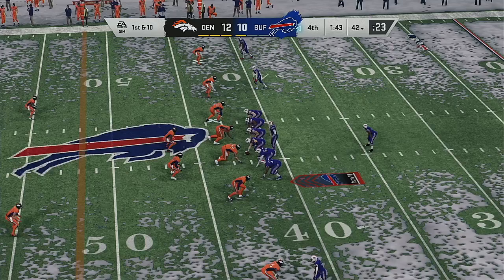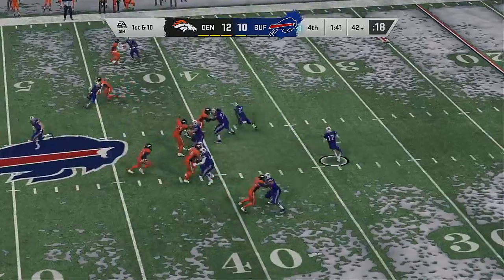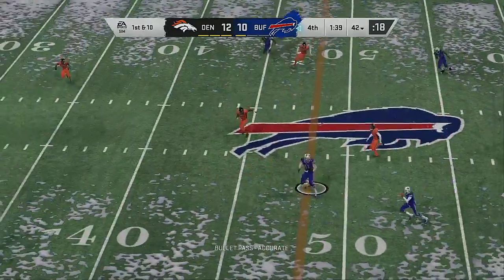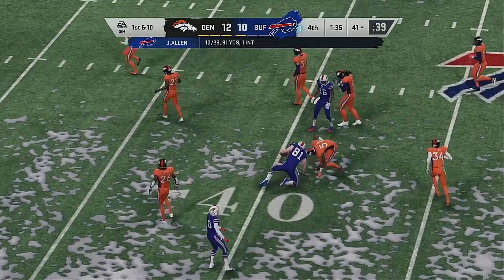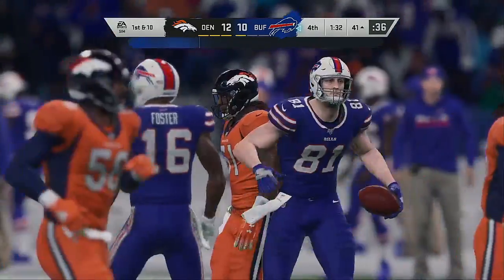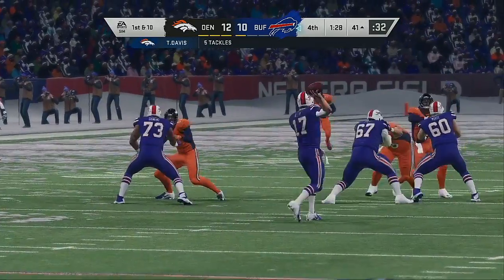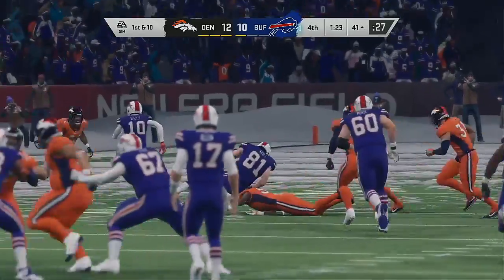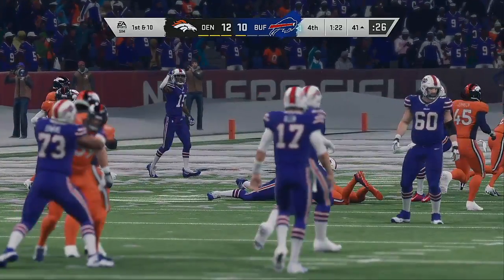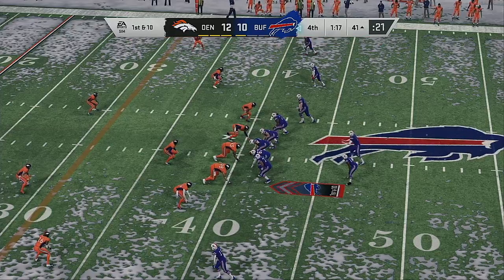So good field position for the Bills as they come up first and 10 at their own 42. They'll look to throw. Oh, he's got a man wide open, complete. And they're well past midfield, just a yard or two shy of the 40. It's a pickup of 17 on that one, and a Bills first down. At this stage, you've got to hustle. Got to get back to the line of scrimmage because you're saving that timeout to make sure you have a chance to get your kicker out there for the big shot. First down now, but that clock rolling.